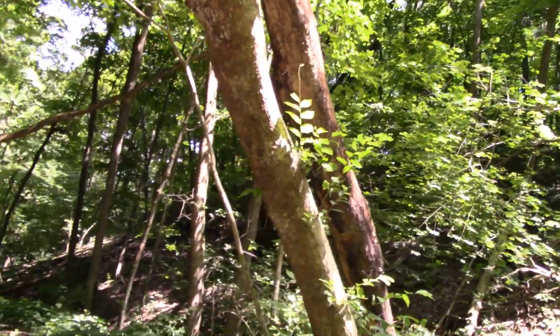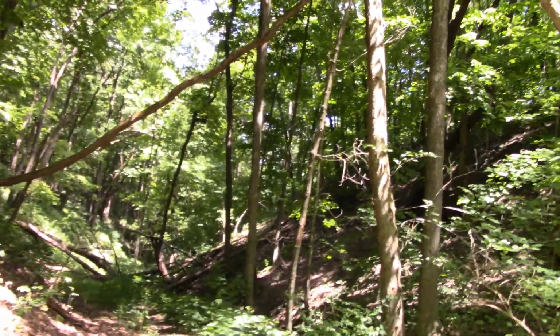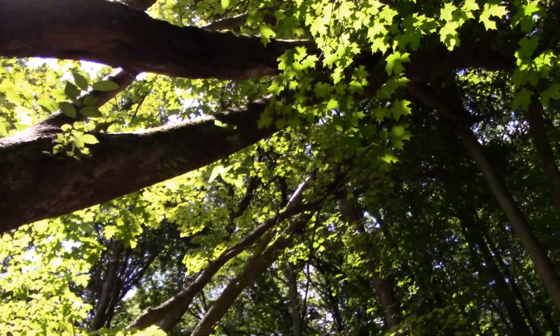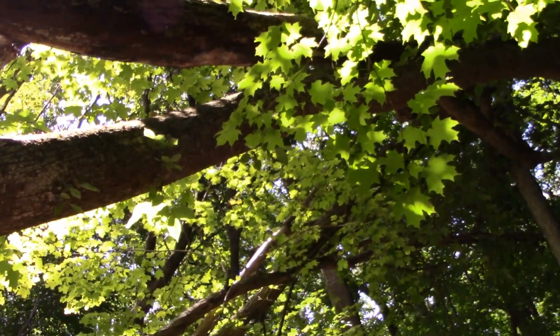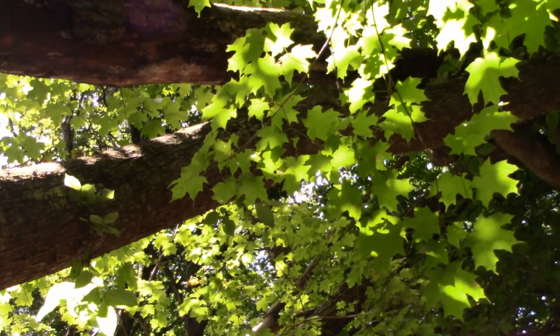I'll turn around and I'll point the camera behind me and we'll take a look at it. Here's what we're looking at. They all converge on that spot up there.